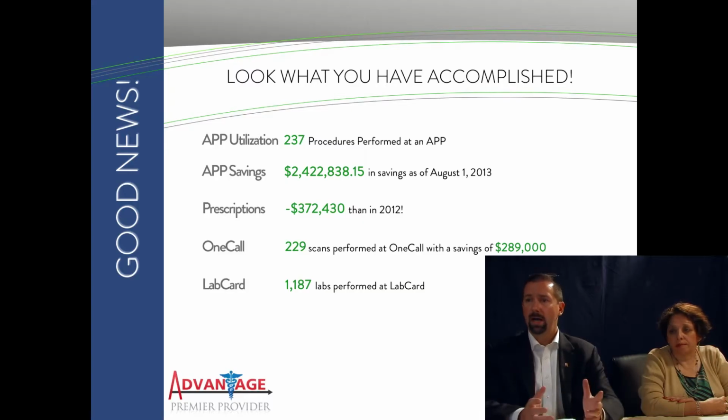And so, again, lab card is a wonderful thing, but they are essentially a broker of discounts. I mean, they're selling access to better pricing. If we can simply put the buyer, which is the health plan, and the seller, which is the lab, together and have a direct relationship, a lot of times we can get additional savings and reduce a complete layer of bureaucracy.